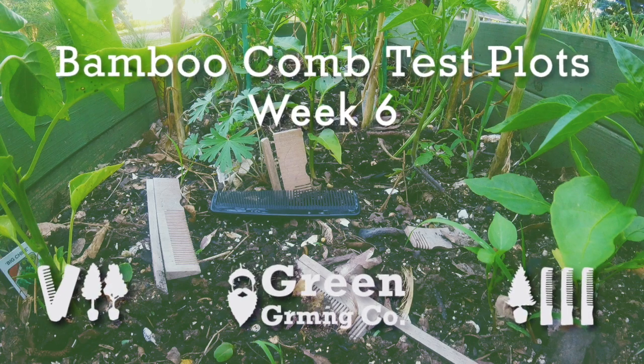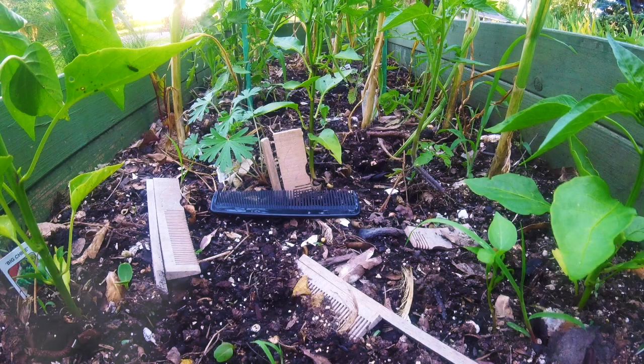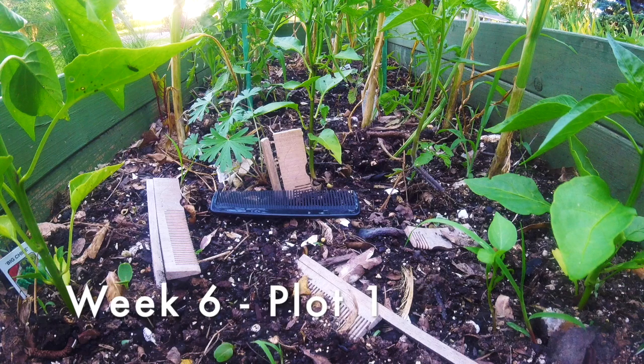Hello, everybody. It's time to check in on those combs we put in the garden about 6 weeks ago. And we have, here we go, a little visitor here today who's going to show up more than once. And correct me if I'm wrong, but I think it's a wren.